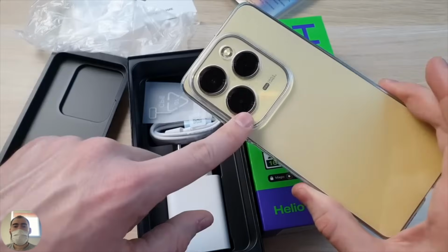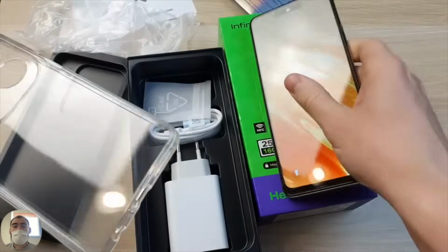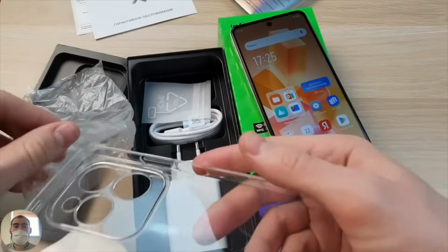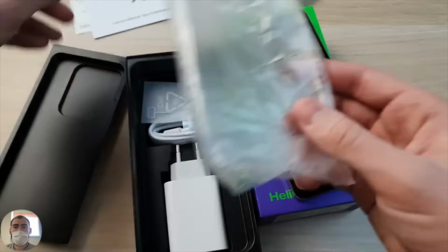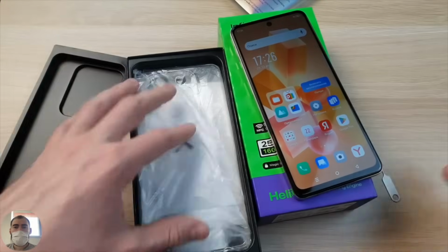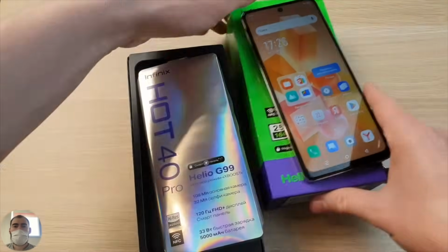And the joy? For some $170 you bought a phone with 256 gigs, 8 gigs of RAM plus more. They promise you that it can be expanded by 8. And you're like, wow, it's Android. It makes me wonder how they can make such a cool, beautiful, unusual phone for such money.